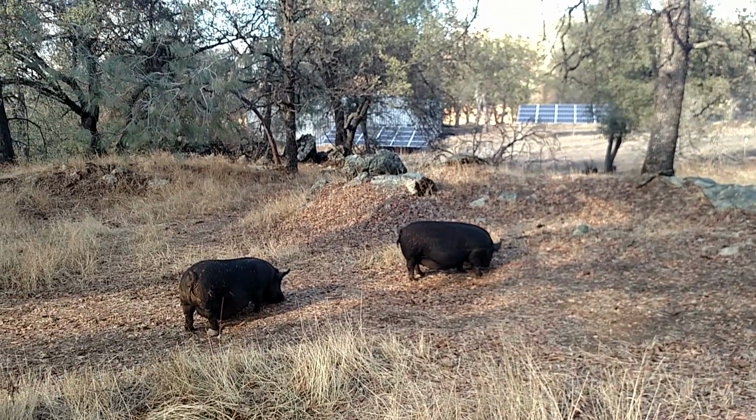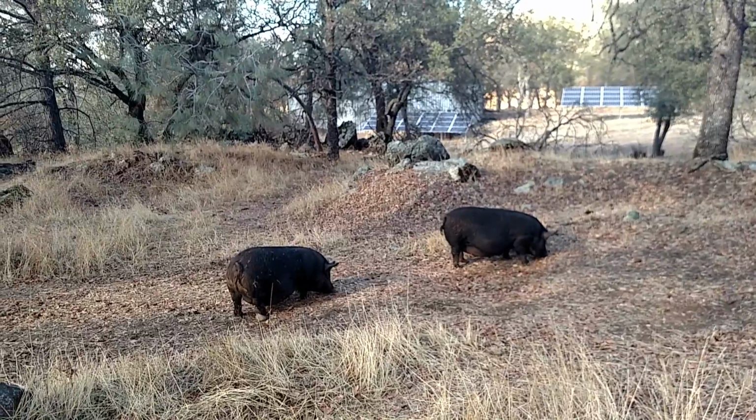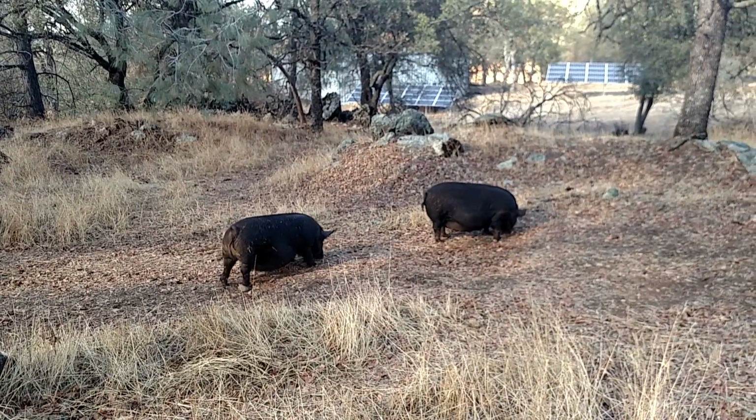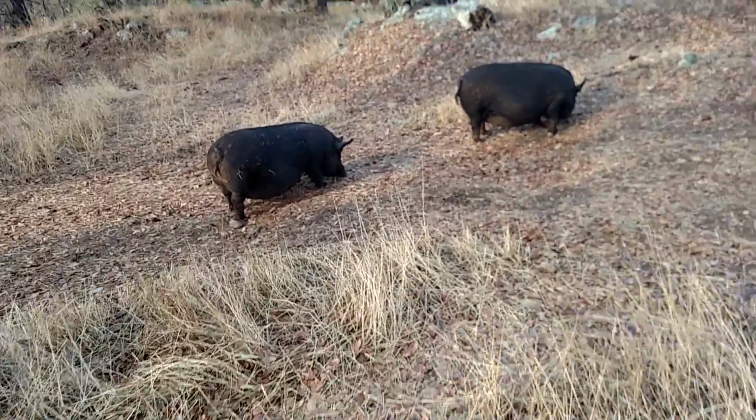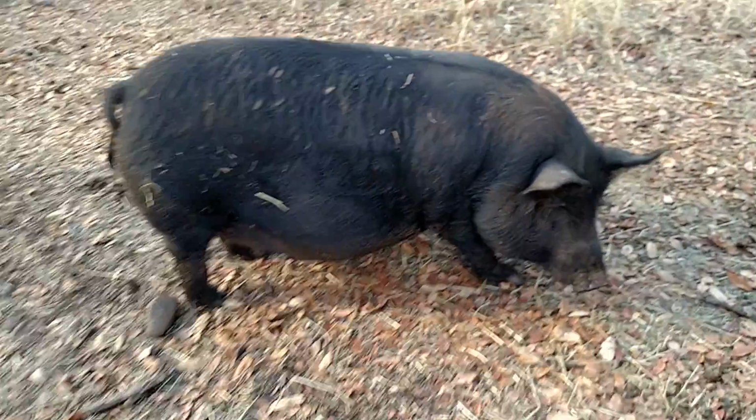Look at these girls. Guinea hogs. I say 3 to 4 weeks. Get close-ups on how cute they are. They're out in the field eating.